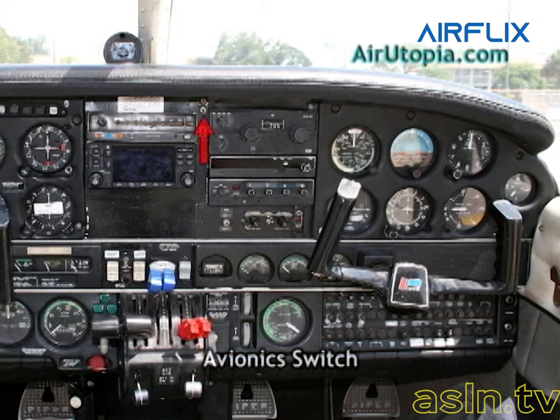The button between the radio selection panel and the ADF panel is the avionics switch. This controls all the avionics in the airplane, so you don't have to individually turn them on and off. Next to the radio selection panel, you have the control panel for the ADF, or putting in the NDB frequency, which is also another navigation aid.